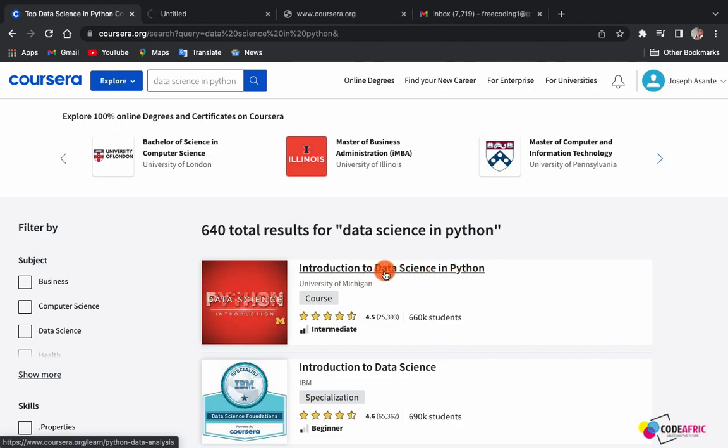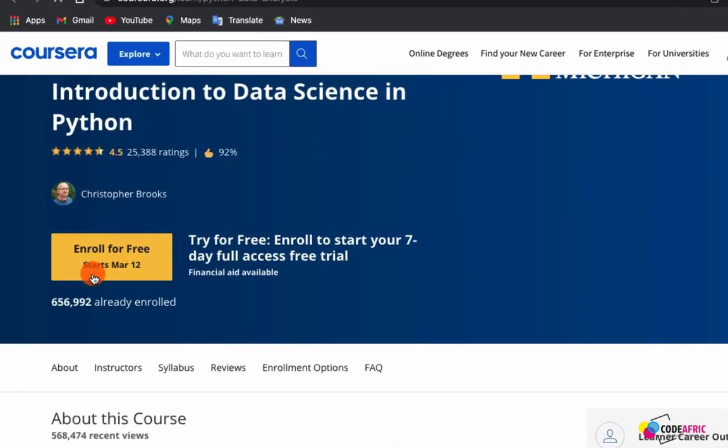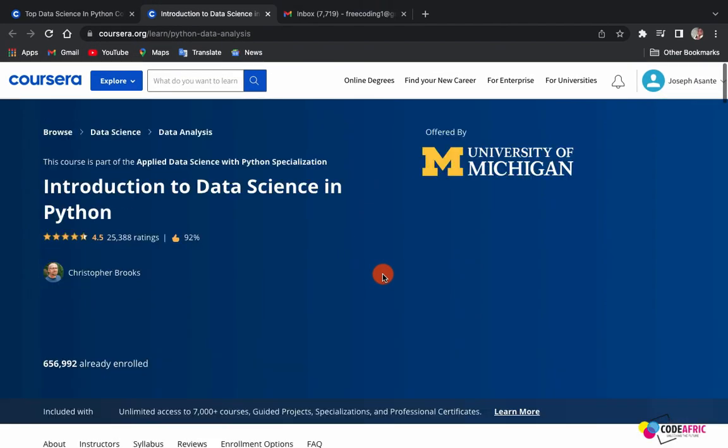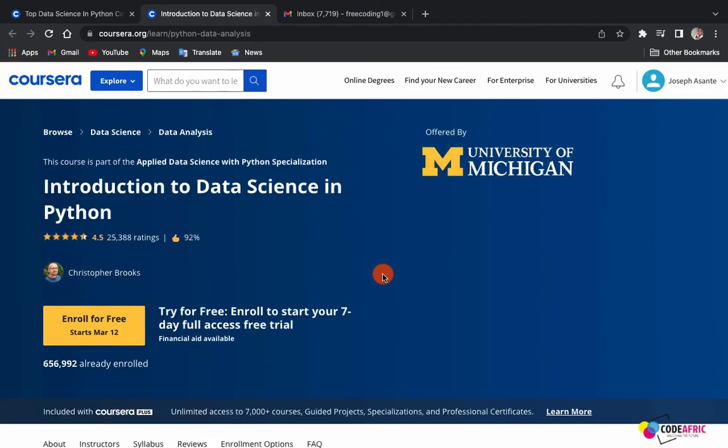I'll click on it, and it's going to open a new tab like this. And there we go. You can see from here at this section, you can see enroll for free. Yes, you can enroll for free, but the disadvantage here is that when you enroll for free, you get the materials, you get the courses, and you can study them, but you will not get the certificates.